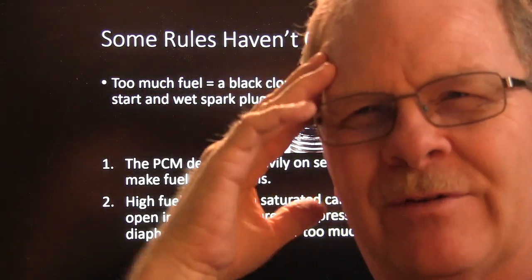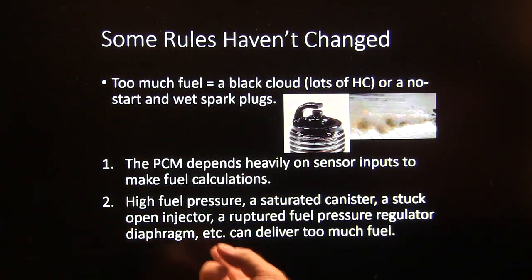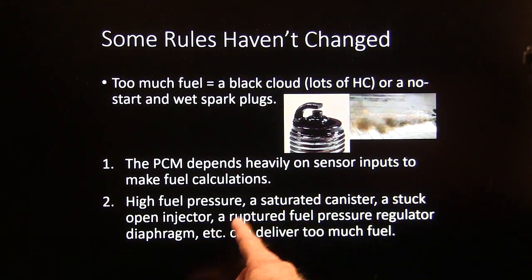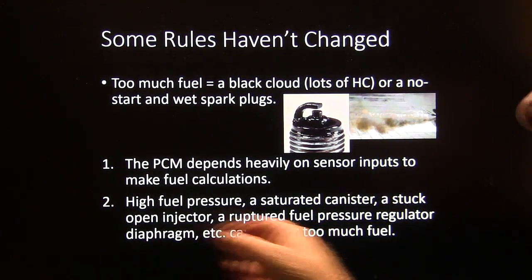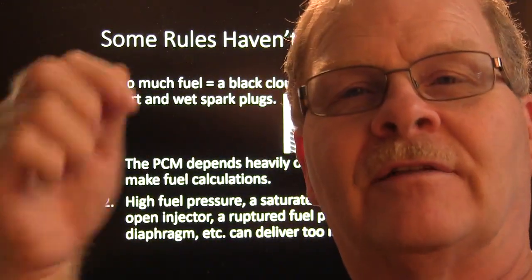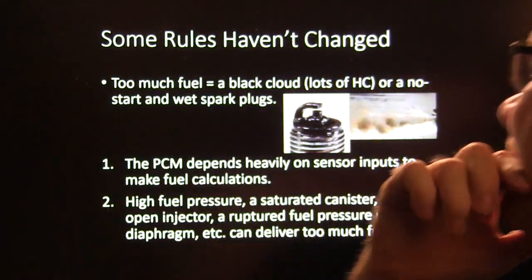Different rules apply whenever new cars come around and all that, but whatever you're used to is what you're going to be good at. High fuel pressure, a saturated canister, a stuck open injector, a ruptured fuel pressure regulator diaphragm. If you pull a little vacuum hose off that fuel pressure regulator and it's got fuel in it, that regulator's got a busted diaphragm. That ain't rocket science, okay?